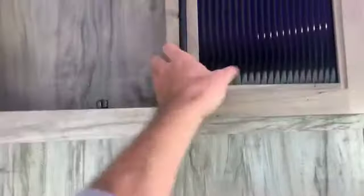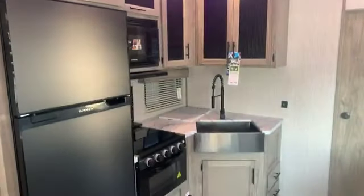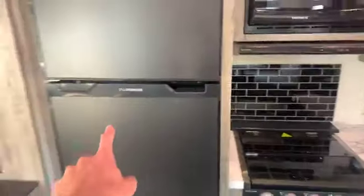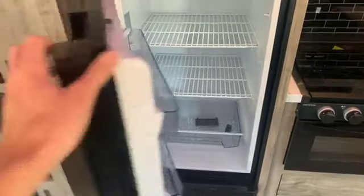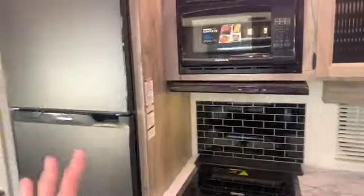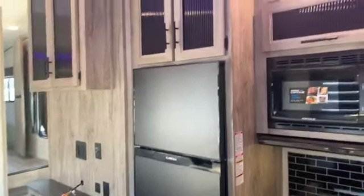Ample storage in the kitchen as well. You notice the top cabinets all have the glass insert. That's for nice styling. This is new for this year. So this has the 10.3 cubic foot refrigerator and freezer by Furrion. This is what they call a 12 volt refrigerator freezer. It's already cool in just a little bit of time I've done this video. Works really slick. And it's going to be 4 cubic foot bigger than the dual mode refrigerator that fits in that same spot. And again, being 12 volt, it's going to work while you're going down the road via your charge vehicle.